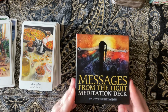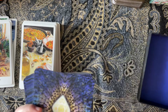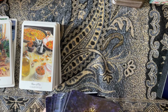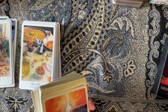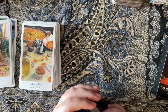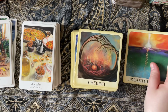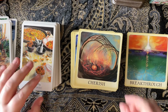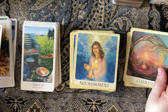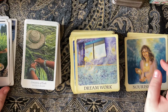This is Messages from the Light. I used this with the Roots of Asia Tarot, which is my Drop 'em 78 deck in the fall. And it works really well with that. But I haven't used it with anything else since. So let's just see if it'll work with anything else.